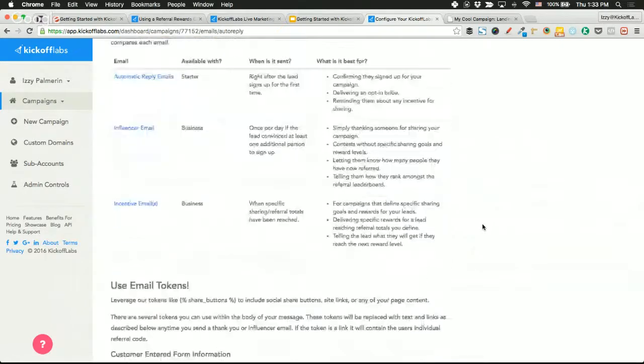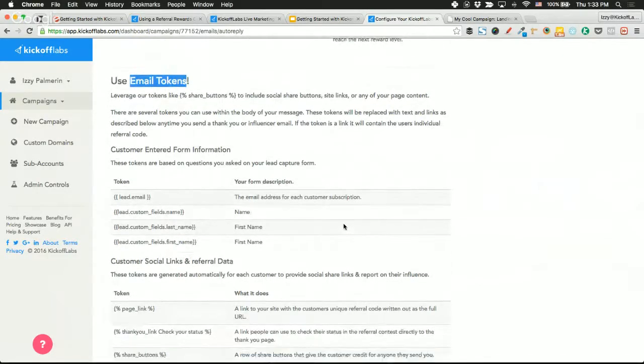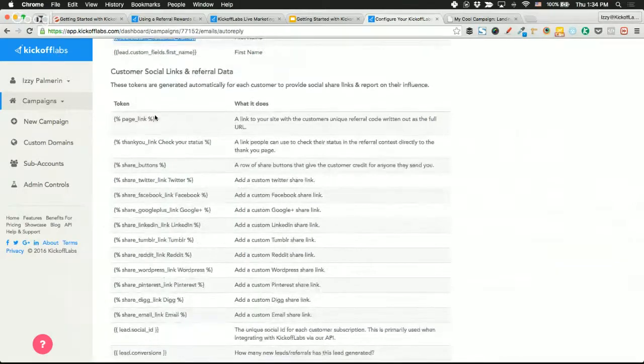And if you scroll down a little bit, you'll see something called email tokens, which can be used within any KickoffLabs email. This lets you include dynamic customer information that you might have collected through your form. You saw that I was collecting the first name on my form, so I can include the first name, I could include the email, and there are other cool things I can include. I can include the page link, I can include a link back to the thank you page. So let's say I want to tell people, hey, click here to check your referral status. Really easy to do.